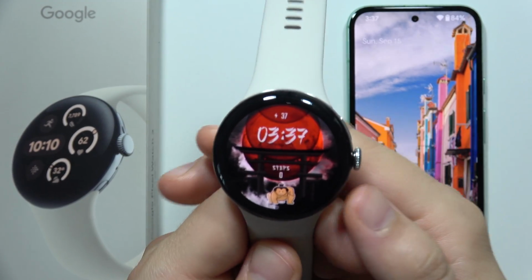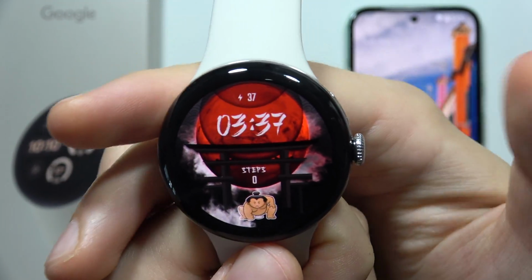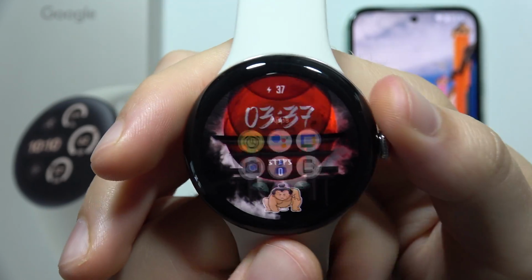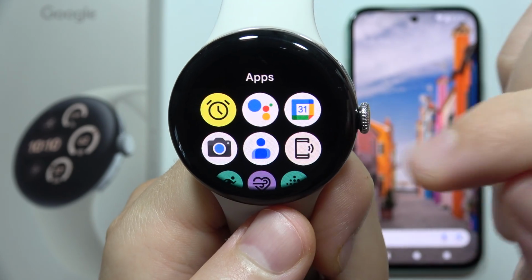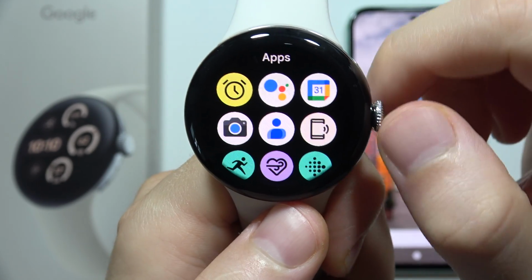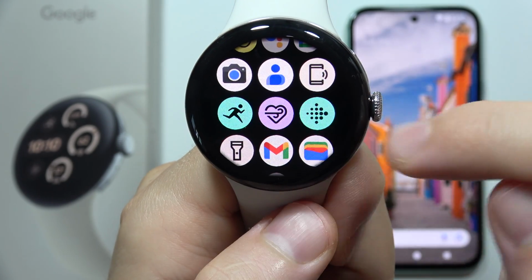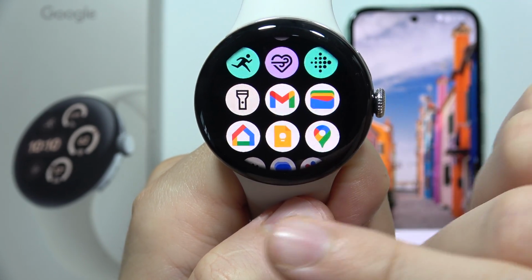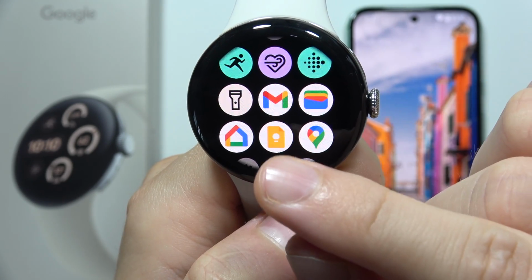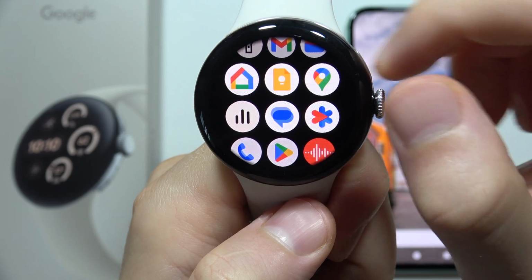If you wonder what apps work on the Google Pixel Watch 3, first of all, I'm going to show you all the default apps that you can find pre-installed right here. As you can see, we've got the alarm application, Google Assistant, Google Calendar, Remote Shutter, Google Contacts. We've got these health features. There's the Fitbit application, Gmail, Google Wallet, Google Home, Google Keep, Google Maps, Google Messages.